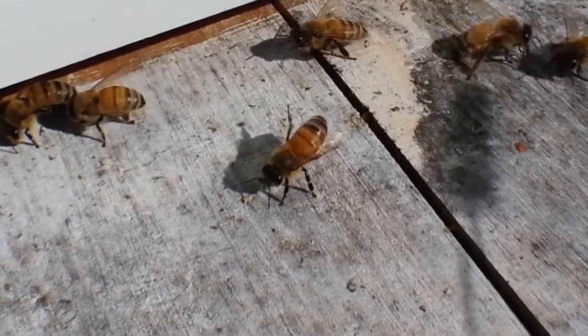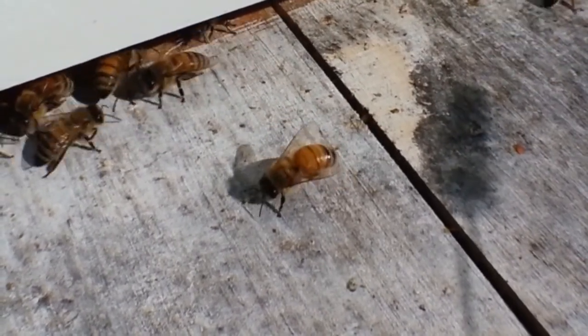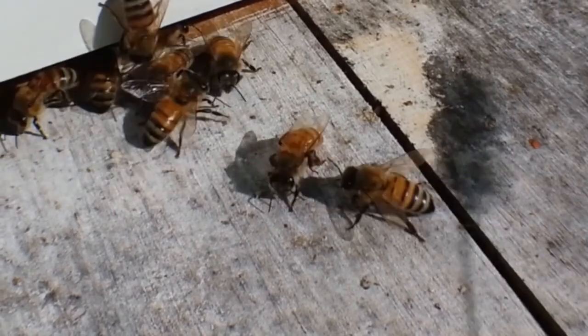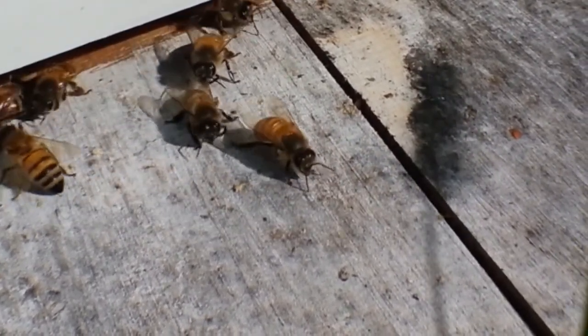Grooming plays a critical role in the overall health of a honeybee hive. Individuals like this use their legs to remove debris and even mites from their bodies, increasing the overall hygiene of the colony.